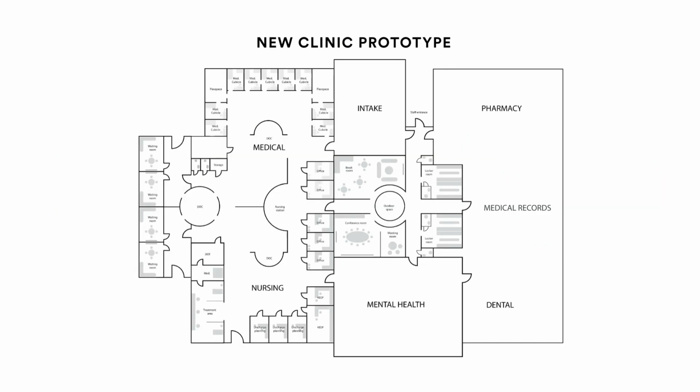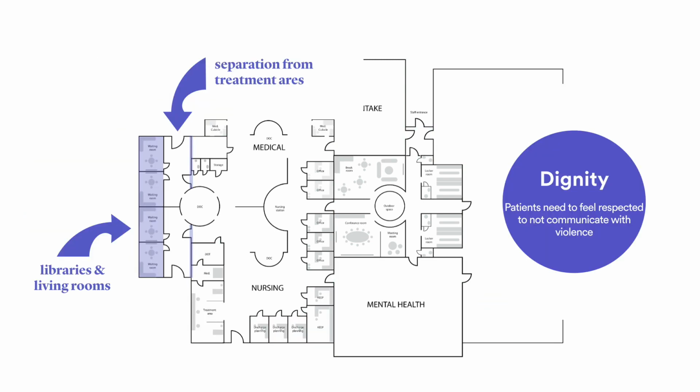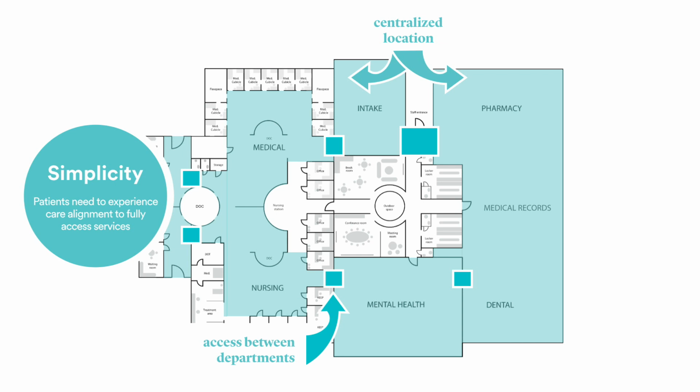For patients to feel safe, things like partially frosted plexiglass form privacy walls for every patient area where they're seen. And this way, the patients can feel safe and the clinics can still have oversight. Small waiting rooms outside the clinic are libraries and living rooms, treating patients like people instead of liabilities. If you're treated with respect, you don't need to use violence to communicate your needs.